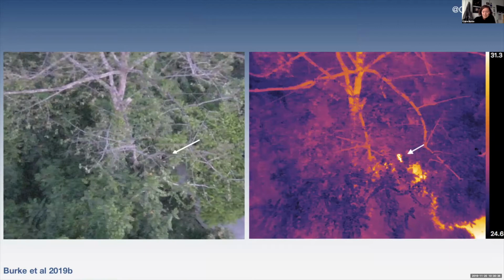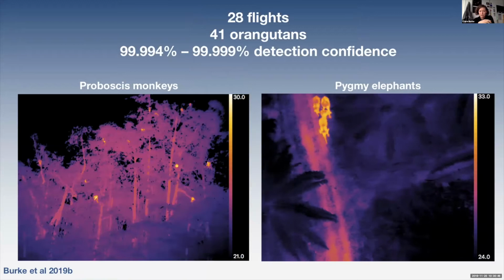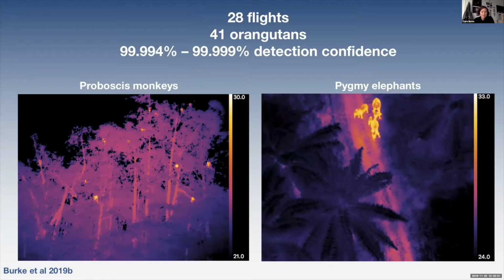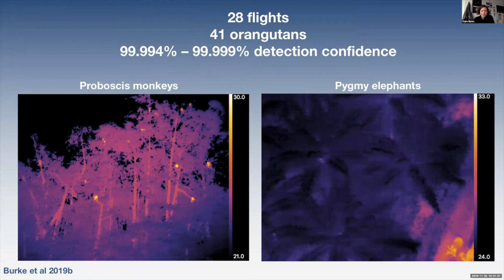Following this, we carried out our strategy, and for every single orangutan that the game wardens followed to a nest, we were able to find it with the drone. And for everything that we thought we saw that looked like an orangutan on our search pattern flights, it was in fact confirmed to be an orangutan. We also spotted some similar animals here. We've got the proboscis monkeys, similar size, similar shape. And we showed that we're actually able to tell the difference between the proboscis monkeys and the orangutans. We also spotted a herd of pygmy elephants there, which aren't like small pygmy elephants. They're actually just small for elephants.